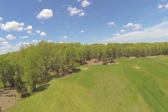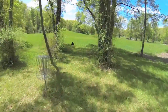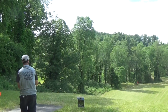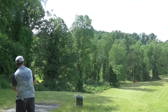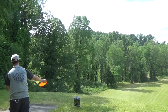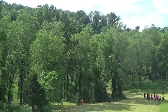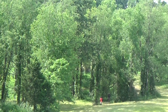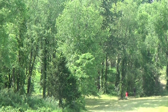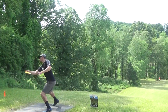And then on to hole 14, it's 375, not slightly downhill, it's pretty far downhill. You could even throw a mid-ranger putter on this hole. I do believe Brandon's throwing his orange Buzz again. And you kind of want to throw it at the spotter down there that you can see in the red shirt, but you want to be probably about 100 feet over his head, and then just hyzering in. You got to miss that tree just like Brandon did. So if you play this hole, just throw exactly how Brandon did, and you'll be completely fine.